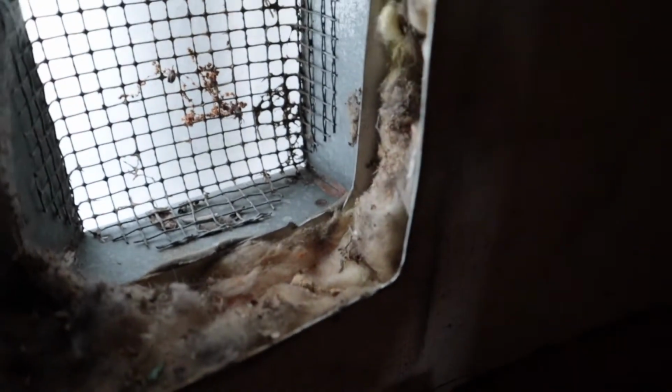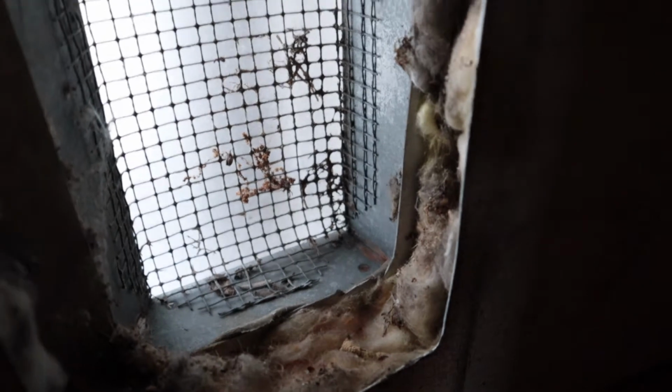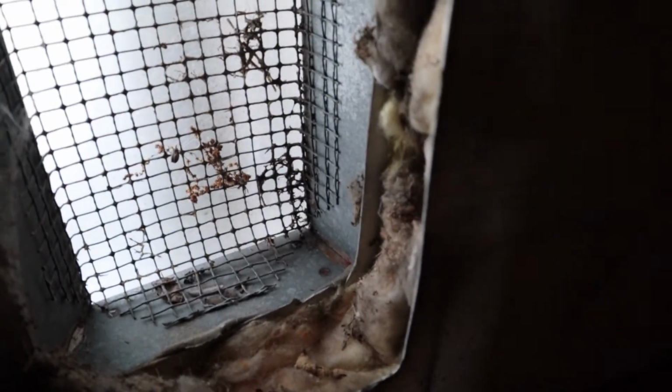So let me see in here. Okay, so this is up. And this is the refrigerator vent, right? All right, so I just want to cut a small hole right up there, just enough so that the solar panel cords can come down here.